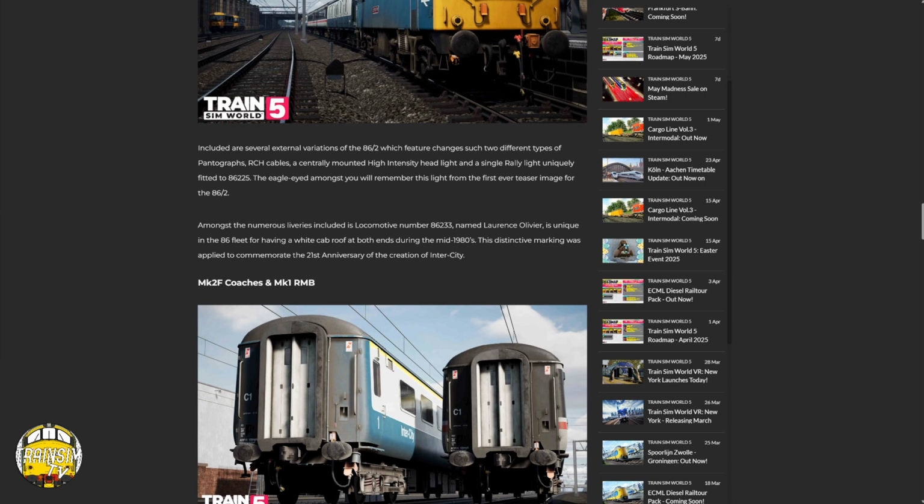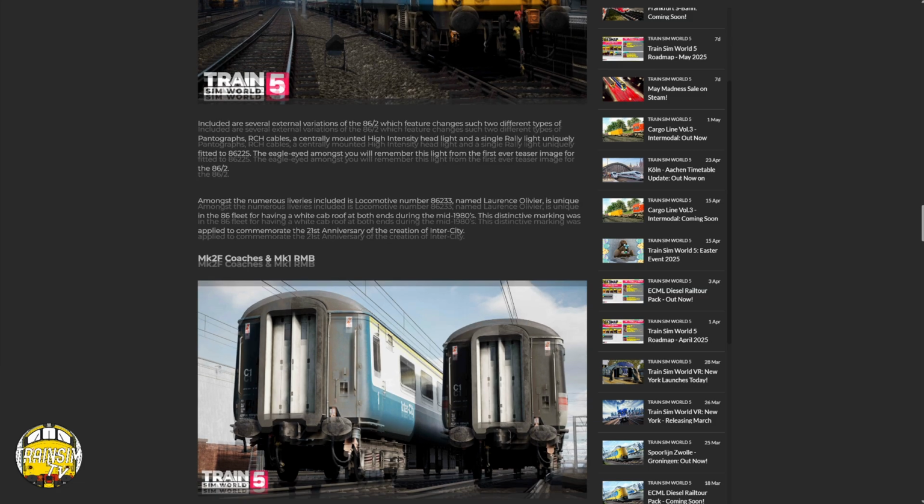Included are several external variations of the 86/2, which feature changes such as 2 different types of pantograph, RCH cables, a centrally mounted high-intensity headlight, and a single rally light uniquely fitted to 86225. The eagle-eyed amongst you will remember this light from our first ever teaser image for the 86/2.